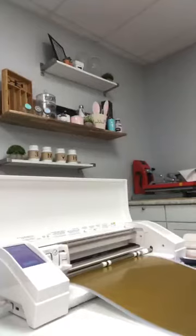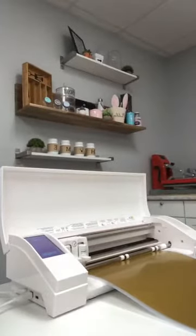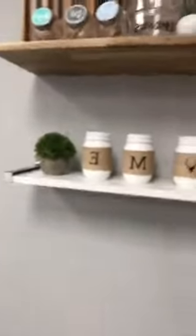We're gonna let this little guy keep going. It's making an awful noise right now, which is never good. Is that? Oh yeah. Is it? No, it's not that one. Class this week is these home jars. Oh my god, that is literally the worst noise I've ever heard the Cameo make. It's overused. It wants a break.